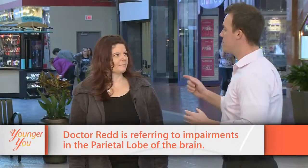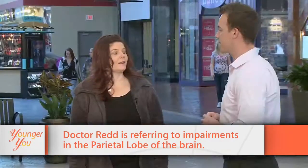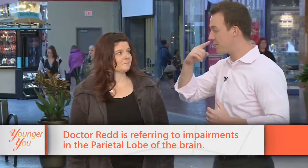Now, what happens here is if we end up missing our nose, we're looking for a parietal problem with the brain. We have something called the parietal cortex. Whenever we miss our nose, that suggests that we might have some impairment on the parietal side of the opposite side. So if we missed on the right side, we might have some impairment on the left side. But you did pretty good most of the time, so I think you passed.